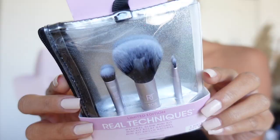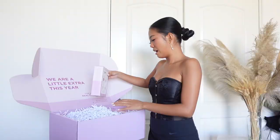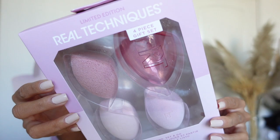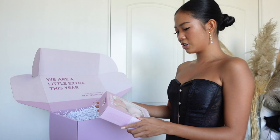This is so cute. We got the Natural Glow Mini Kit. We got a mini contour, a mini shading, a mini fine liner, and of course the mini brush pouch. I feel like Mary Poppins right now. The thing never ends. We got the cleanse, blend, set, and go. This is what you get. Oh my gosh. Again, only on Amazon. I'll link all of these down for you guys. But look how cute this is.